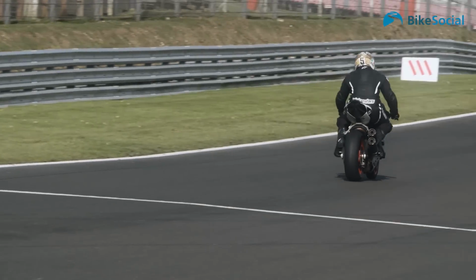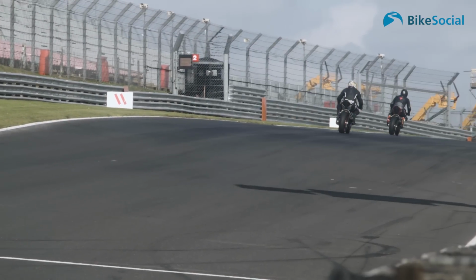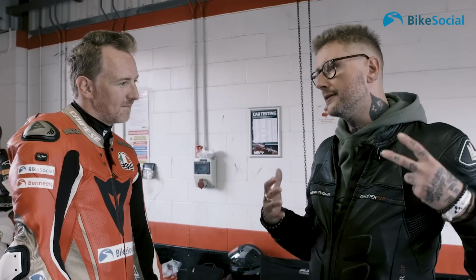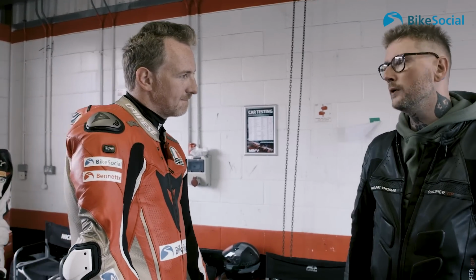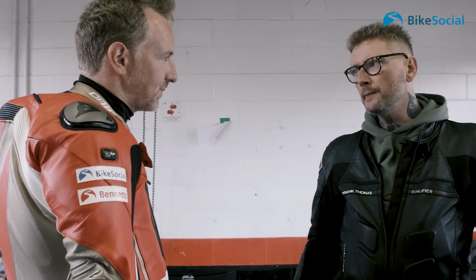Especially when you have a bike like the Fireblade SP, I think you really need to do something like this, because it's such a piece of equipment and it can do so much, and it would be foolish not to explore its limits and what it's capable of.